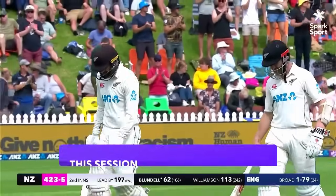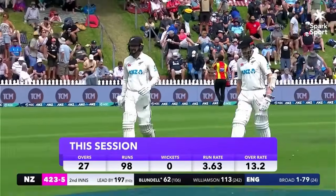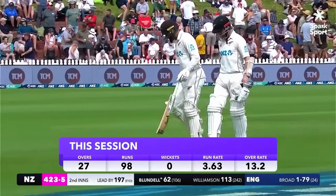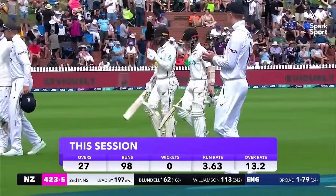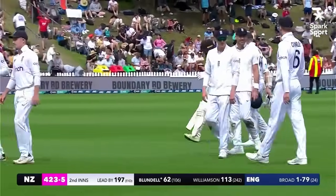Very, very good session for New Zealand. And they'll be very happy, and they'll get 20 minutes just to reassess, refocus, and remotivate themselves. In England, they will sit, and they'll hope to find some energy for a big push in the final session.